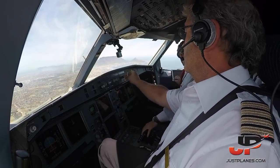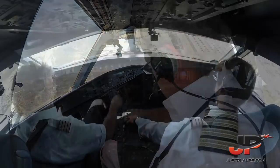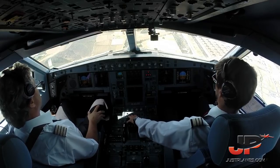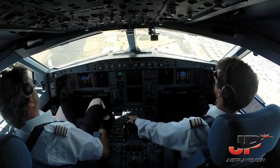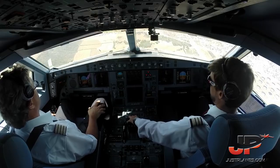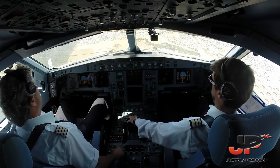Gear down. Good day, Springbok 326 at Echo hold, ready in turn. Springbok 326, behind the Kalula about to touch down on runway 19, line up and wait, runway 19, Echo, behind. Behind the landing Kalula, line up and wait, 19, Echo, behind, Springbok 326. Flaps 3.